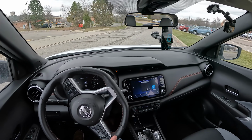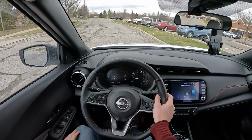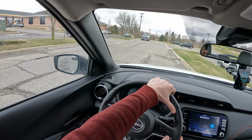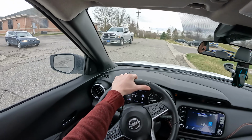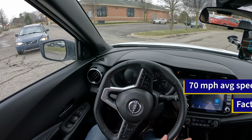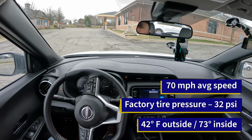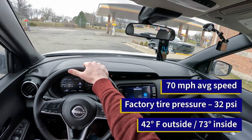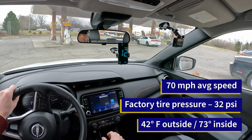So in order to test that, we're going to head over to the gas station here, fill up, go out and do 100 miles, come back, fill up at the same pump using the same 3-click fueling method, and get a result. A few things to note for today: outside temperature is 42 degrees Fahrenheit, tire pressures have been set to their door placard 32 psi cold, and we're going to run the climate control at 73 degrees auto.